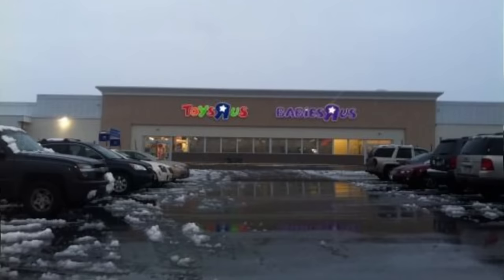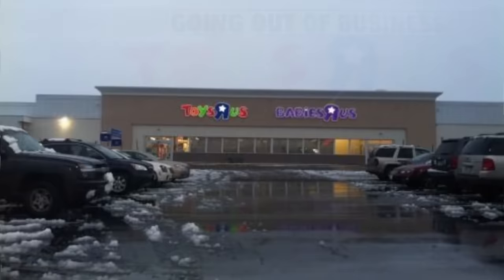The abandoned Toys R Us image is a true liminal space for a variety of reasons. First off, we often associate liminal spaces with the places we can remember from our childhoods, and Toys R Us was a staple for many kids growing up, until their inevitable bankruptcy in 2018.